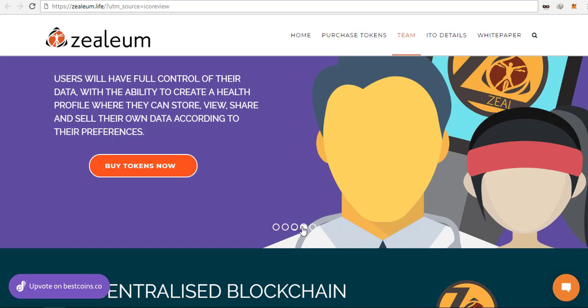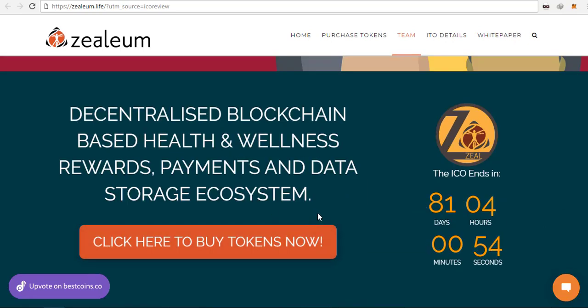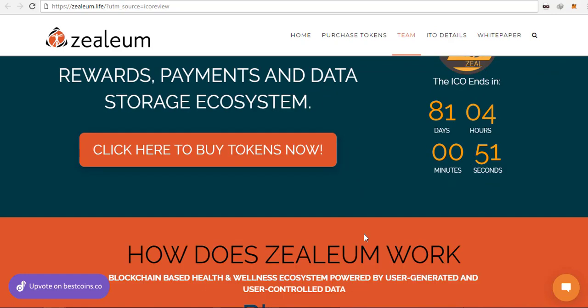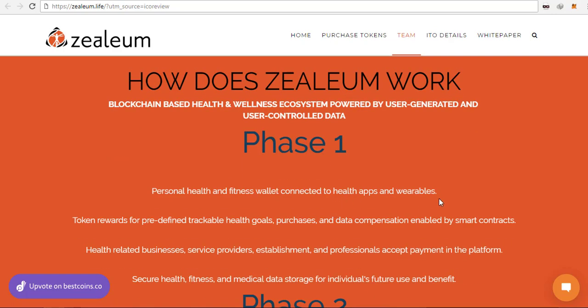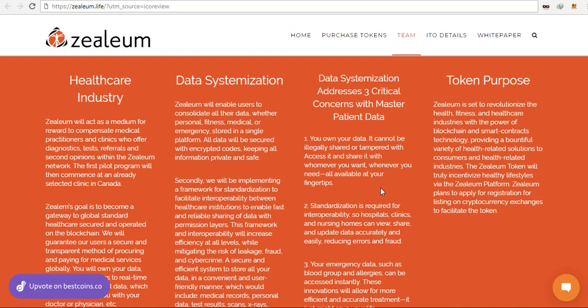The Zealeum vision is to promote optimal well-being in stride with enhancing the entire health and wellness industry, where users will finally have the opportunity to monetize their data and will be incentivized to live healthier lifestyles and supporting custom user experiences, while also helping health and wellness organizations make intelligent decisions on how to best serve consumers and empower them to remain in full control of their personal information at all times, but most of all their health.